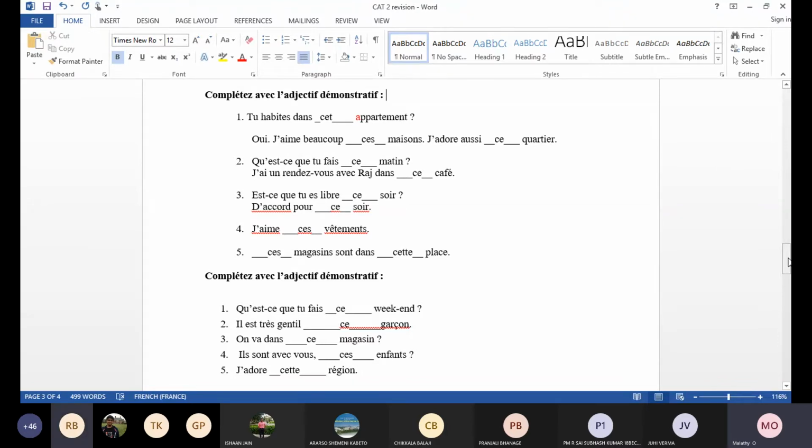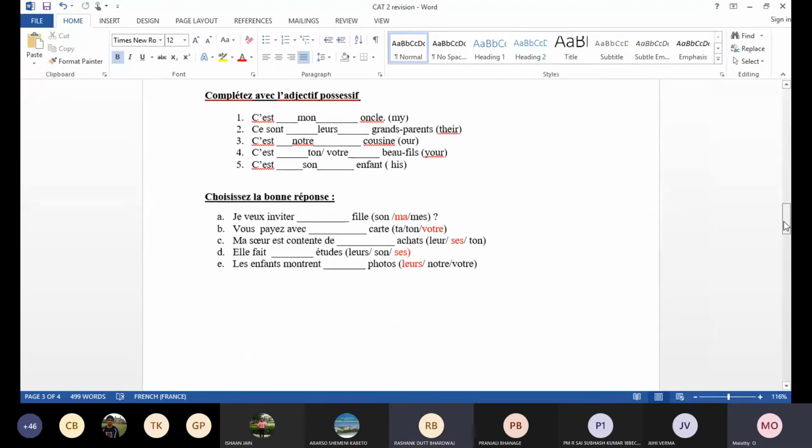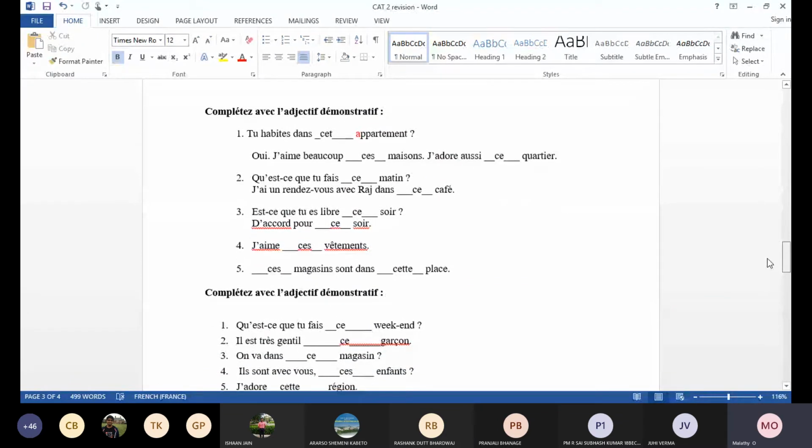Fine. Ma'am, no adjective would be mentioned like the one we did before. The name would be mentioned. L'adjectif démonstratif would be mentioned. The words under that, the content won't be mentioned. You need to identify which is demonstrative and then fill up the blank. Which one? This one. I didn't get you. Can you come again? So whatever you are seeing here in the Word document, in the exam it would be the same as this. That's all.